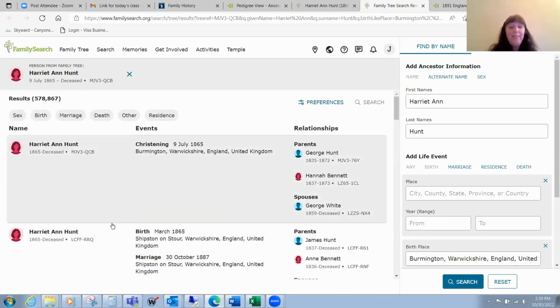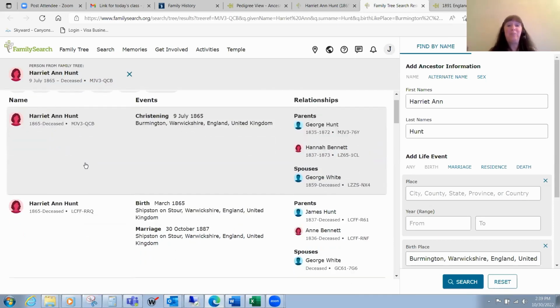So the first one, and this is one that I kind of wish they would change. Notice that, Jody, we're looking at Harriet Ann Hunt. At the top, it says MJ V3 QCB. That's who we're on. We asked it to find similar people, but the first person is the same person. So that is potentially confusing. We already know that that's our person. But what do you think of the second person? So is this looking to you like this Harriet Ann Hunt is our Harriet Ann Hunt based on her spouse?